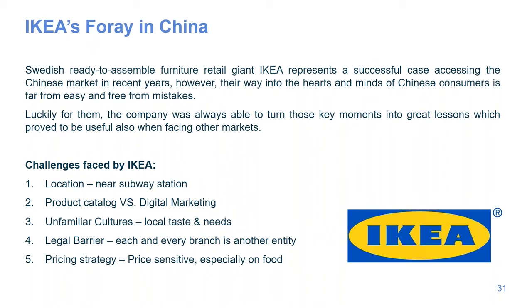So this was achieved by planning the next shop opening together with the government authorities in order to understand where the next metro station was located in the outskirts of China's main cities.